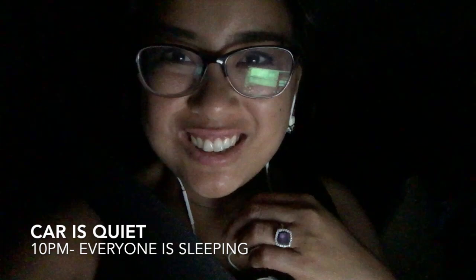It's hard to see, but this is a van of sleeping kids. Bunch of sleeping kids back there.